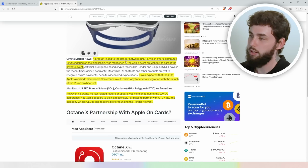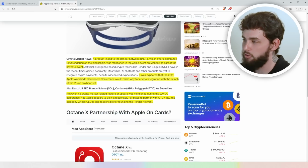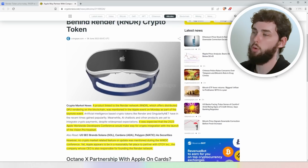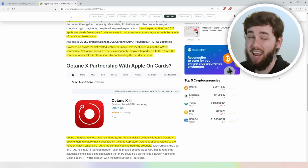So our product link to the Render Network RNDR, which offers distributed GPU rendering on blockchain, was mentioned in the Apple event on Monday as part of the keynote event, which again was the OctaneRender. It was expected that in the 2023 Apple Worldwide Developer Conference, they would make an announcement of a crypto integration between Render and the Vision Pro headset, okay? Because obviously the Vision Pro headset will require lots of computations, right? It's going to obviously need to render quite a bit. It's all augmented reality essentially, right? But that would be perfect for Render because that is Render's main purpose, okay? And it is distributed, decentralized. So obviously, it's going to take full advantage of this whole narrative, okay?